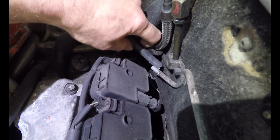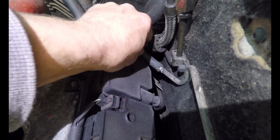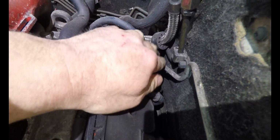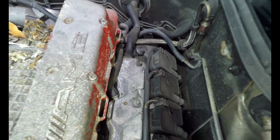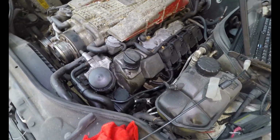So hopefully this will fix our vacuum leak, and this hose needs to be replaced because it's all cracking. Not really a good sign. And that's about it for now.